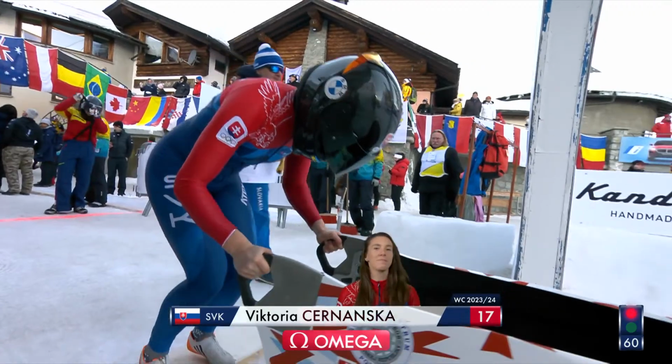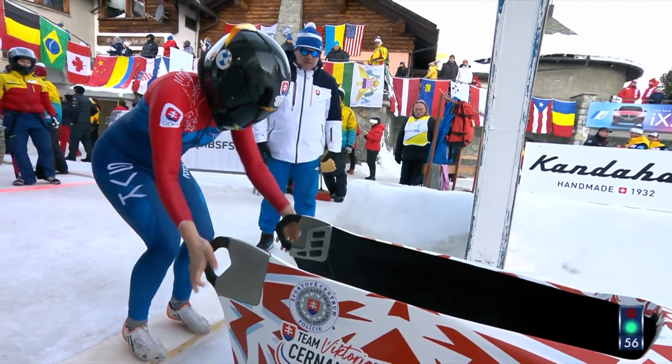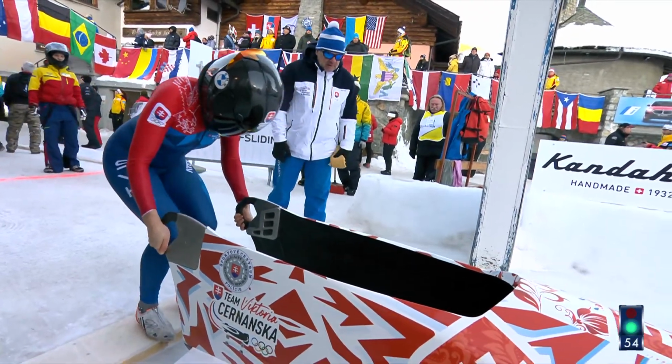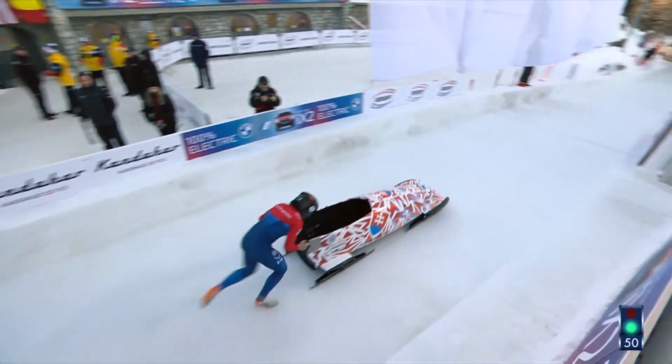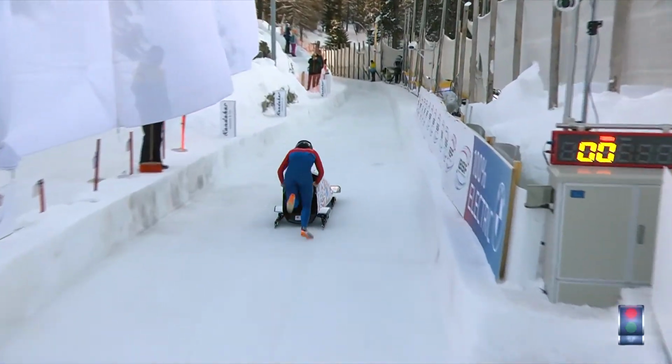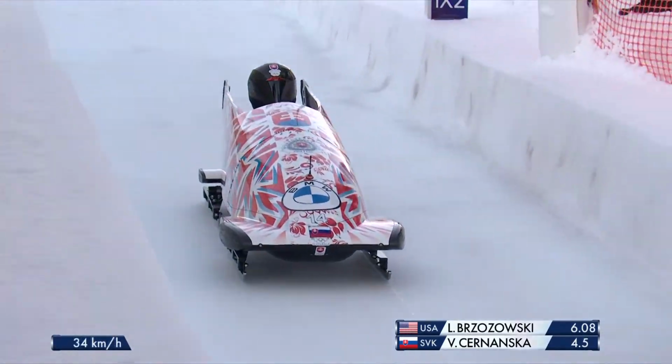Next up, Victoria Černánska of Slovakia. Finished 12th in the World Championships here. And she was the silver medalist behind Georgeta Popescu in the Youth Olympic Games here in 2020. Seen a little bit more of her in World Cup racing. This is her 7th World Cup start.